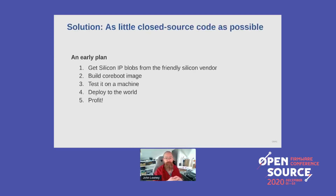So I had a plan, right? We could get this done in 12 months. We found out we already had blobs for our Broadwell DE-based switches, so we could just stick that blob onto a server, boot it, easy. No, it wouldn't be easy. It's a lot more complicated in the real world.